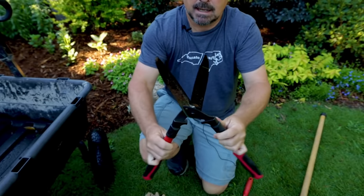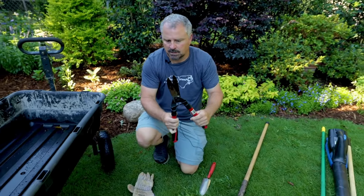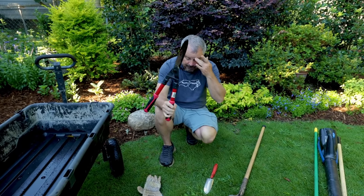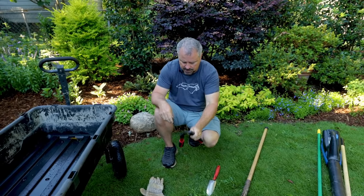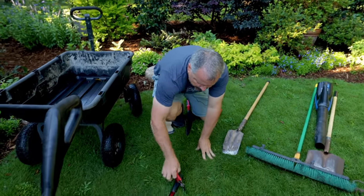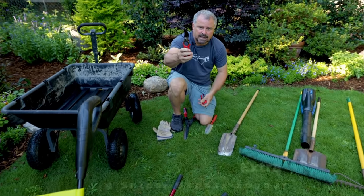Of course, up here at the top, don't try to cut heavy limbs, but you can do finer pruning with it. So if you were only going to have one cutting implement, it would just be this basic pair of pruning shears. Of course, from there, a nice pair of pruners is definitely handy.